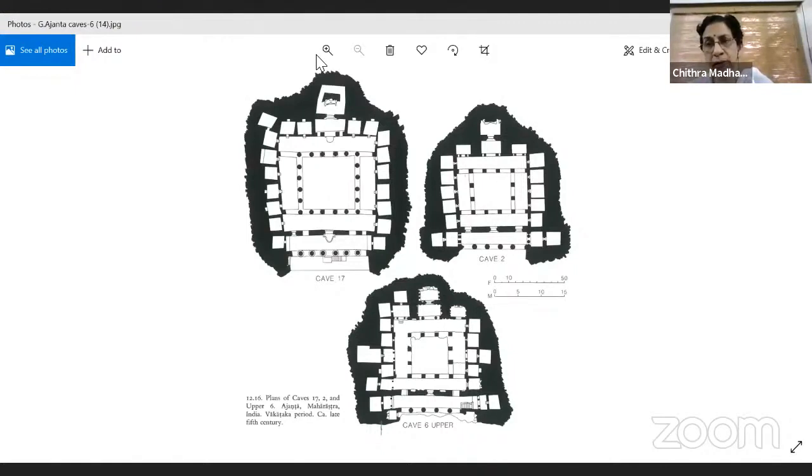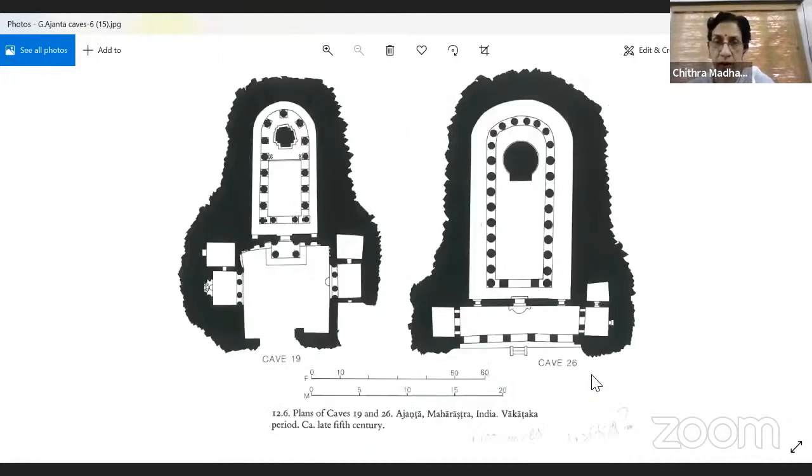There are few chaityas, many, many viharas. So the vihara is like, all the black portion that you are seeing is actually the rock, and the white portion that you see is where the architects have cut through. The black dots are the pillars. This is how deep into the hard rock they have been cut.